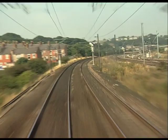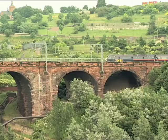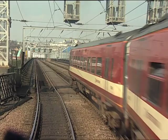This, the newer King Edward Bridge, was opened by His Majesty King Edward VII on the 10th of July, 1906. The bridge consists of four large girder spans.